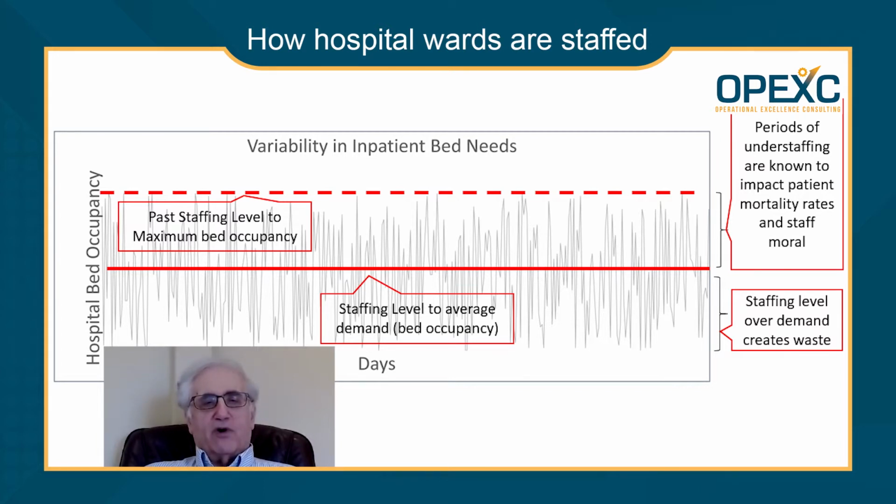But at this point, let us ask ourselves a question just based on our common sense. You see this variable line. The red dashed line is how we used to staff all the beds. So we figure out what is the maximal number of patients in a bed, and we staff all these beds correspondingly. That was many, many years ago, but your grandparents, I'm sure, still remember those good old times. We are not there yet.